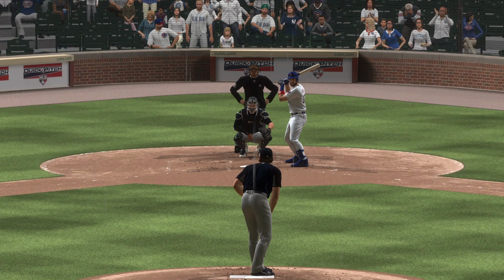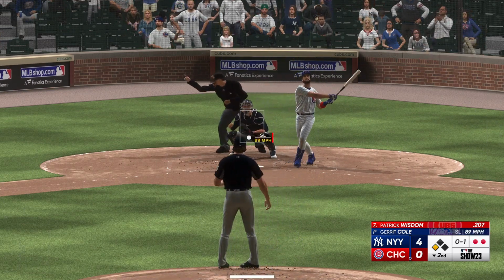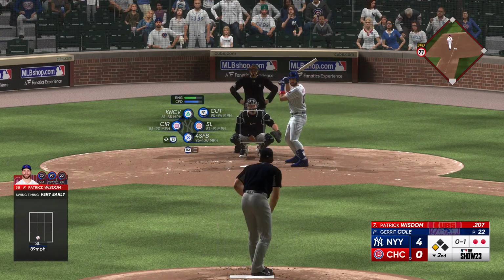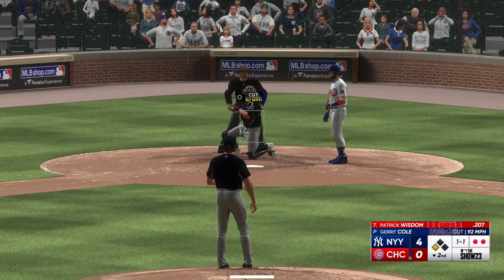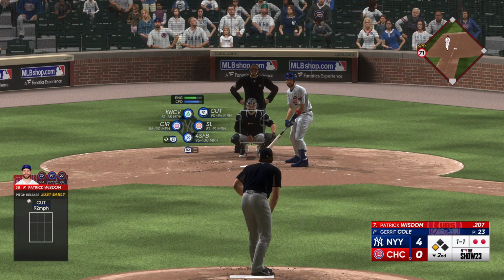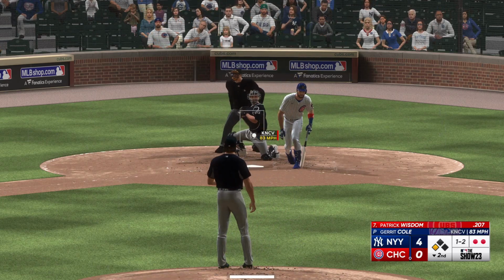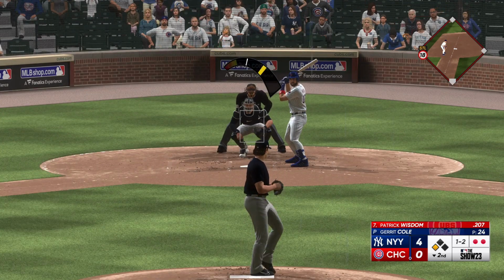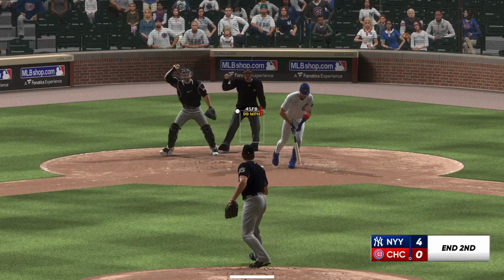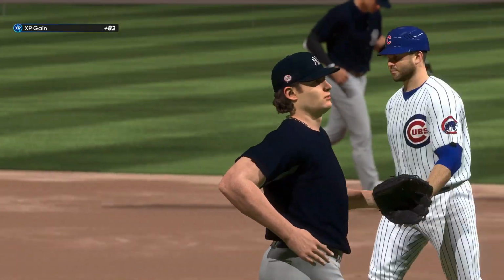And here is Patrick Wisdom. Swing and a miss. That's strike 1. Suzuki at third with 2 away. And it's even up. 1-1. Swings through that one. 1-2. Swing and a miss. Struck him out. Third out, and that ends the frame. So 1 hit is all they get. We head on now to the top of the third.